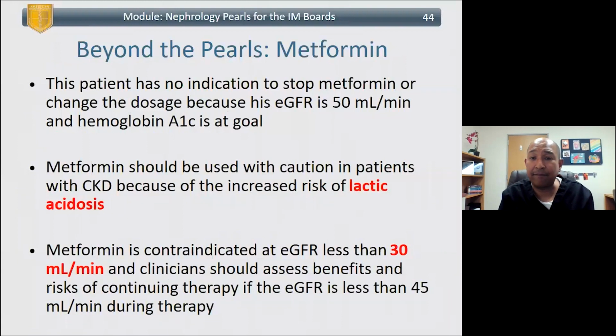And of course, metformin, you don't have to stop it. When do we think about stopping metformin? When the GFR is less than 30. Of course, these are patients we worry about developing lactic acidosis from. But in this patient over here, the patient's on metformin, on an SGLT2 inhibitor, and his A1C is not even at goal yet. So I would not stop it in this case.